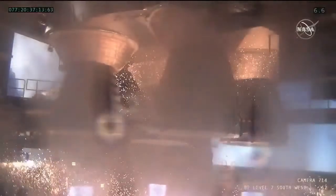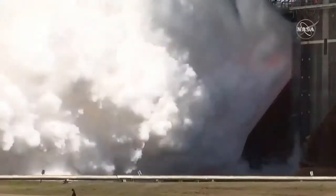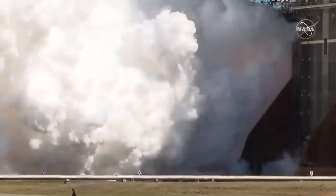And all personnel, we've got engine start and we're for the plus count. All personnel, please continue to monitor your systems, and grass is in control.